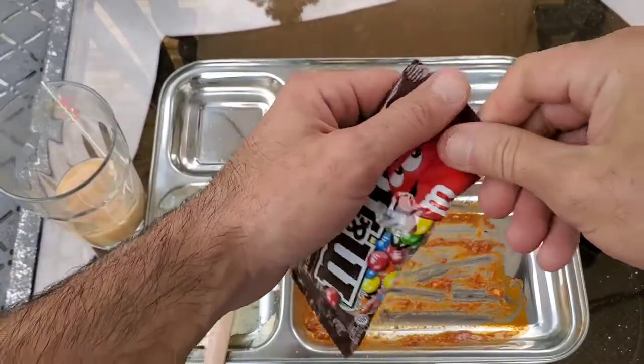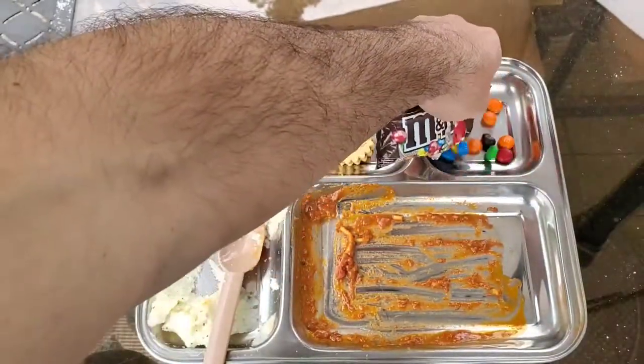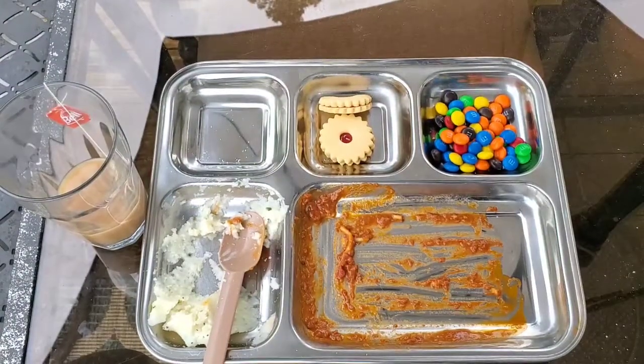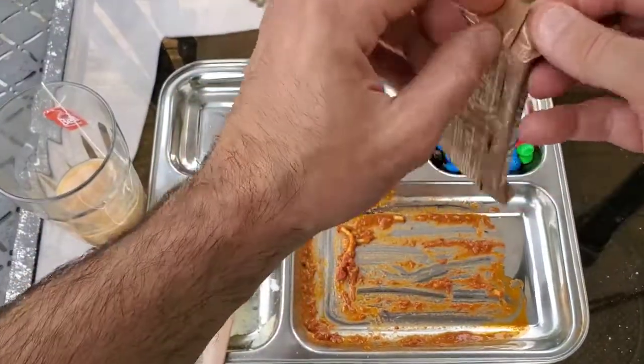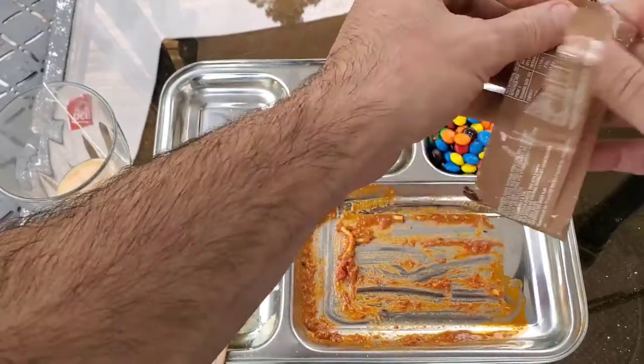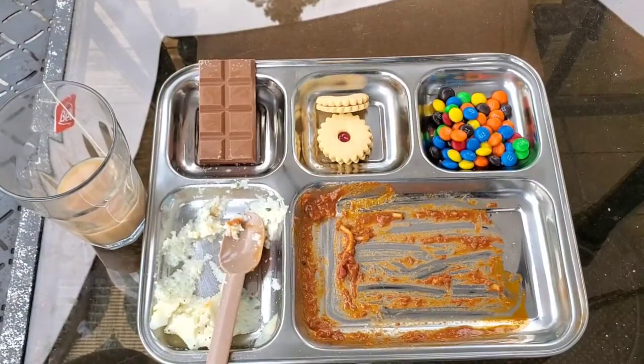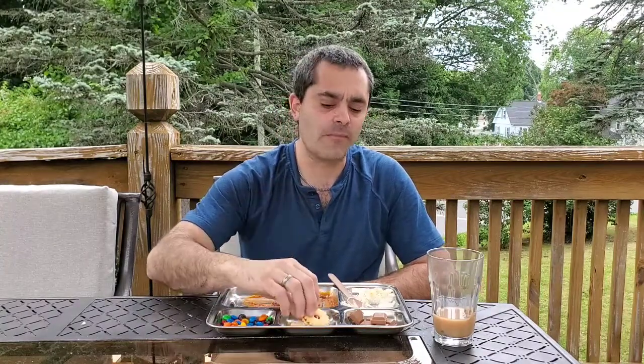Get those M&Ms. And then that 50-gram chocolate. Perfect. Then on to the Australia-made M&Ms. The flavor's about the same, but the candy coating is thicker, almost like a Canadian Smartie. These little jam sandwiches are awesome. Nice strawberry jam in the middle there. And I'm glad to see chocolate, and it's a milk chocolate as well.